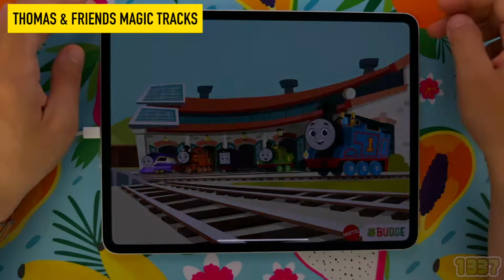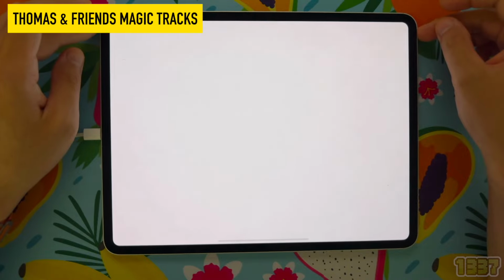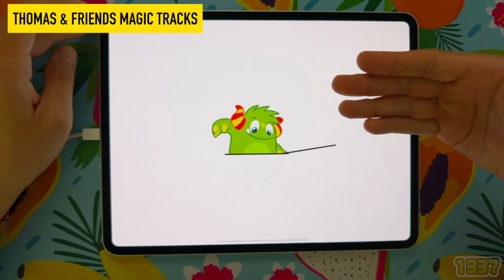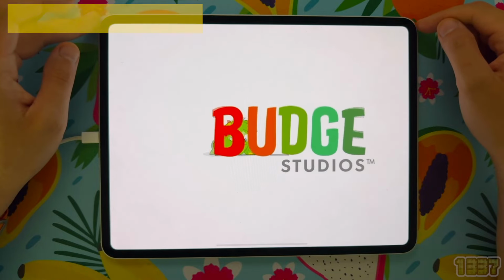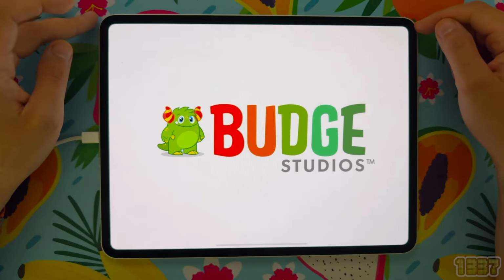Let's start with Magic Tracks, game number 1 from Batch Company. Watch till the end to see the best Thomas and Friends games for tablet.